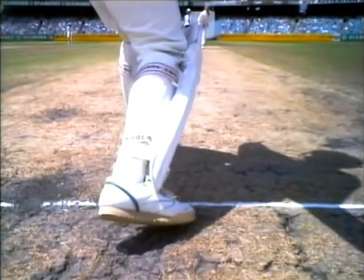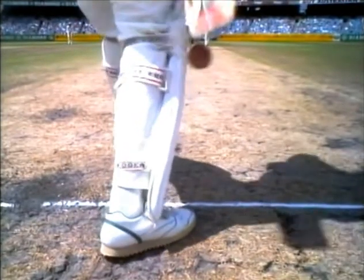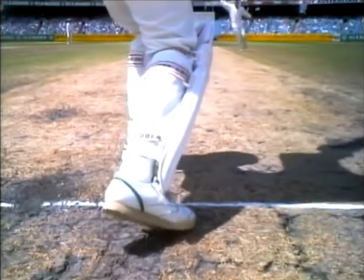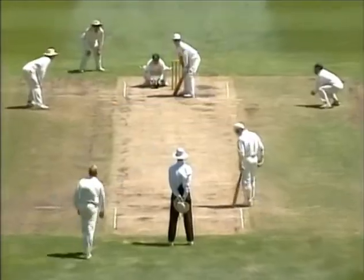There's the top spinner there fizzing on. De Freitas not picking it, and umpire Randall judging him LBW.